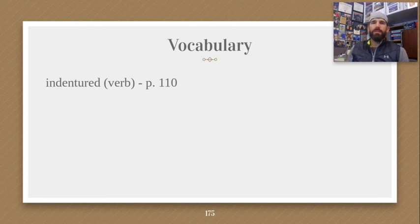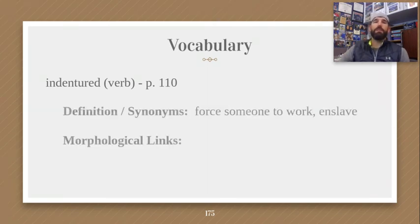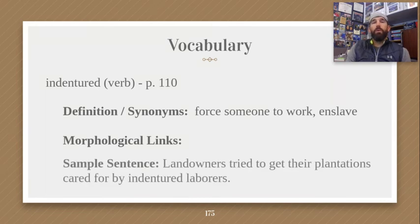So indentured kind of seems like indebted, meaning because it's for him to pay to be able to be in America. So he's an indebted servant. He owes him something. So someone who is indentured is sort of forced to work or enslaved, meaning that they owe somebody something, and so they're going to have to do something for them. So my sample sentence says that landowners tried to get their plantations cared for by indentured laborers.